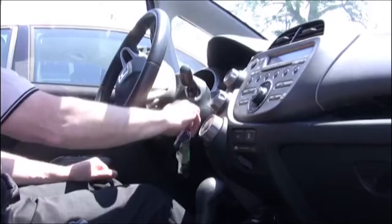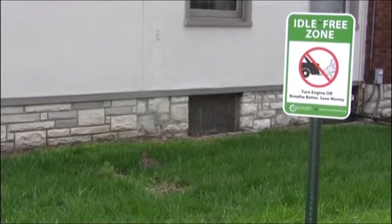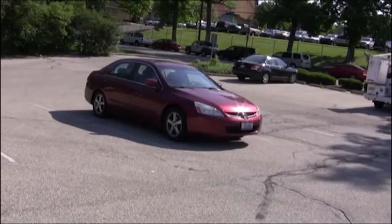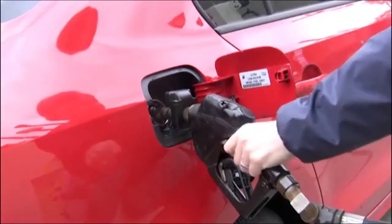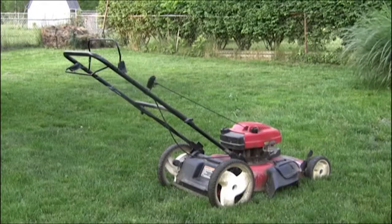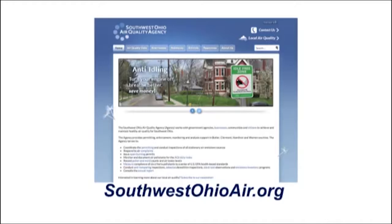Do not let your vehicle engine run at drive-thrus, the ATM, or when waiting to pick up a friend or children. Carpool. Ask coworkers or classmates to ride to work or school with you. Refuel after 8 p.m. and don't top off. Avoid mowing and using gas-powered lawn equipment. For more information on air quality advisories, visit our website at southwestohioair.org.